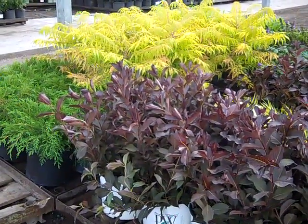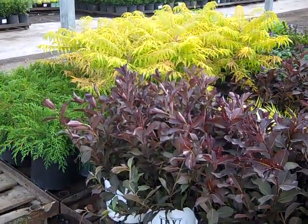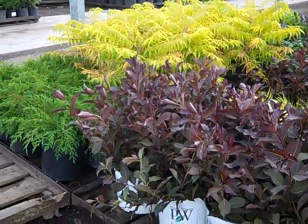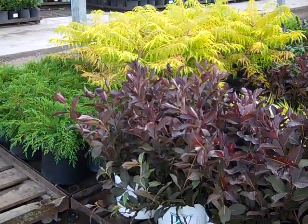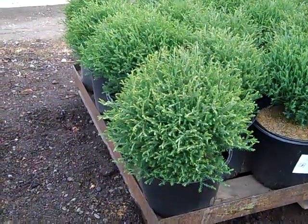In the background there we have Tiger Eyes, and that has some great chartreuse foliage on it now, and it's going to give you some fall color with that fire orange. So this is Tiger Eyes Sumac. This gorgeous little plant here is another staple. This is Mr. Bowling Ball.